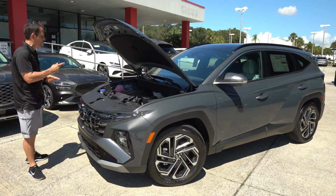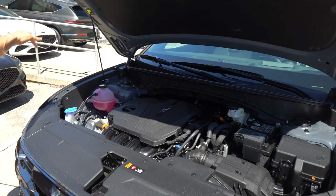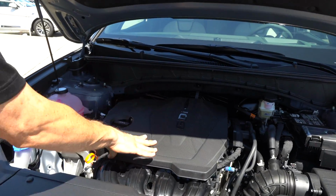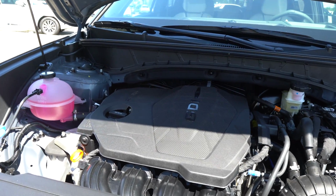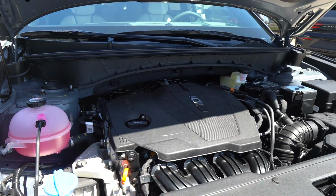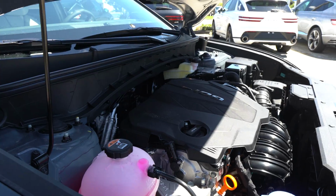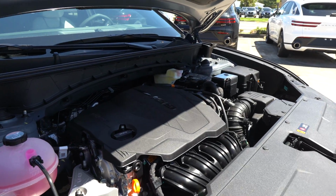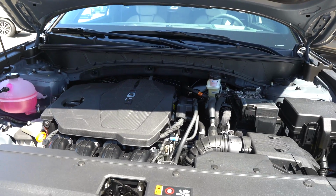All right, guys, we got the hood popped. You do have a prop rod. Most of the different competitors in this class have a prop rod. Underneath the hood, tasteful engine cover, and they keep it simple with your engine options. This is it. This is a 2.5 liter inline four, naturally aspirated, 187 horsepower, 178 pound-feet of torque. It is mated to an 8-speed automatic, so no DCT on this and no CVT.